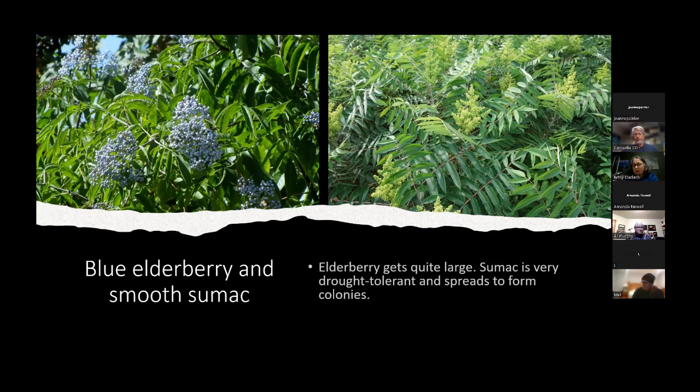Now, sumac, the best thing about sumac is the incredible scarlet fall color, but it's also extremely drought tolerant and will spread to form colonies, and it feeds animals as well. So if you have a really extreme area like a slope or something where you don't know what to do with it, and if you don't mind something that's 6 to 8 feet tall and has room to grow, then sumac would be a great choice.